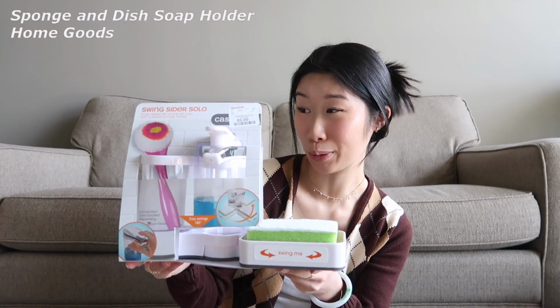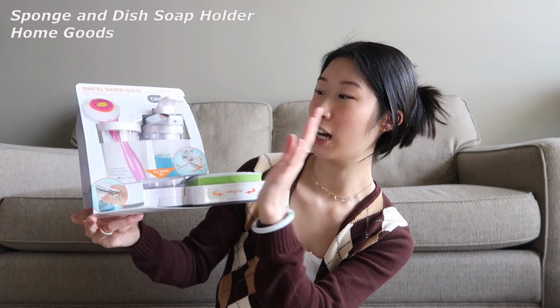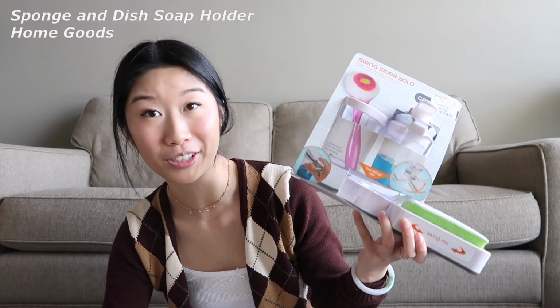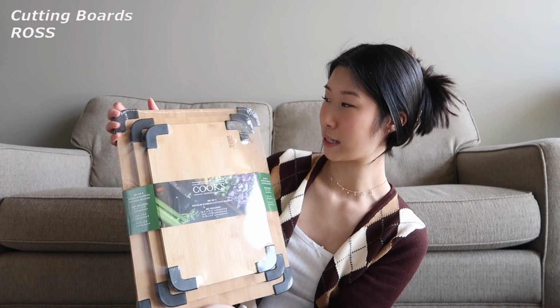For my kitchen sink, I have this Swing Cider Solo from a brand called Casabella, and essentially it's just a little side place to put your sponge, dish soap, and any other products you use to wash your dishes. It comes with a sponge, so I think that's great. I also got this from HomeGoods for only $10. Cutting boards from Ross, from the brand Cook Supply Co. It's super cute. I love the little black detailing on the side.